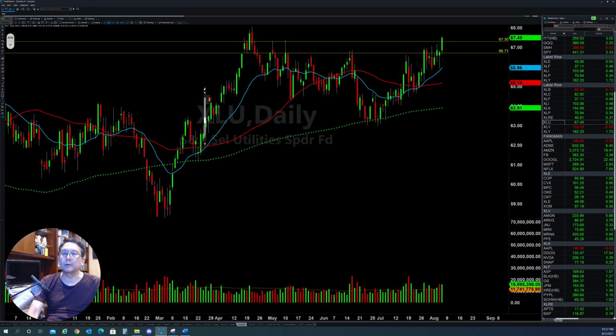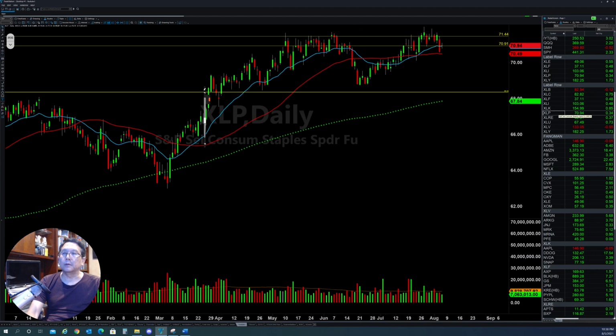Okay, the utility sector is still pretty strong. They broke out and still carry the momentum to the upside. Let me see here. Another one, consumer staples, they have trouble here. They couldn't go higher, so they pulled back. Let's see if they're able to hold support and find a way to go back up again. Otherwise, it's still choppy sideways here, so you have to be careful.